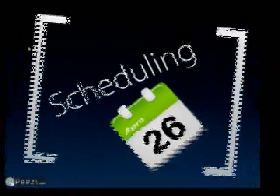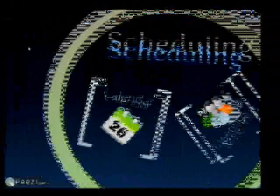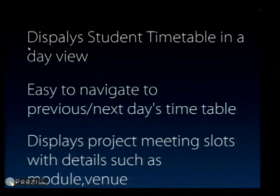So in scheduling, as we said before, in one group, first of all, we look into the calendar. Here, the person's timetable is displayed as usual, but we have one feature which makes it different from other timetables. It displays the timetable and is easy to navigate, and whatever meetings are scheduled for you also get added into the timetable. So there's a meeting feature that is collaborated with the timetable feature. So we'll go into the meeting details now.